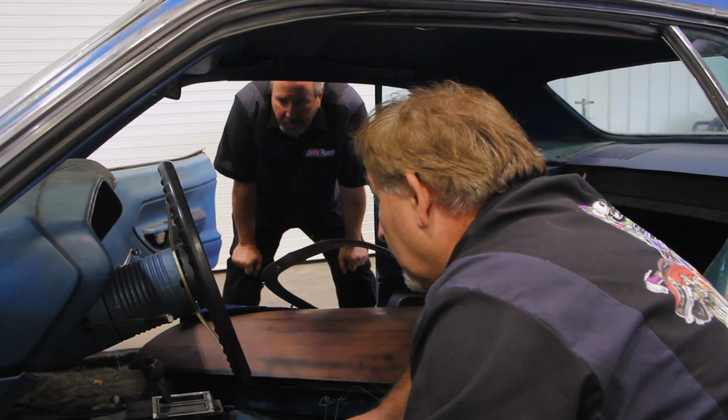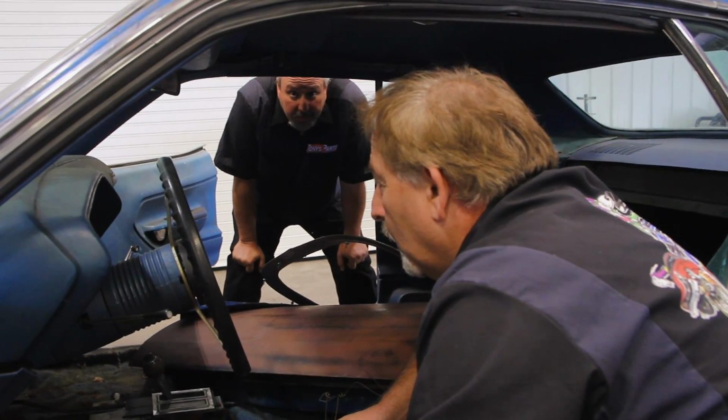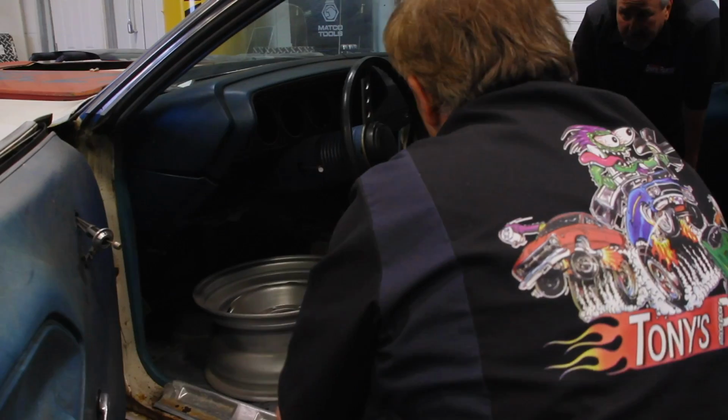The blue guts all over the place. Got the original road lamp switch down here. That's a good sign. Cool. And it is a rally instrument cluster. Oh. What do you got? Oh. Maybe it wasn't a rally instrument cluster. Come around here. What's wrong with that picture?